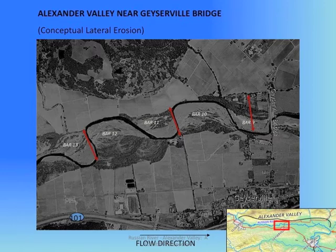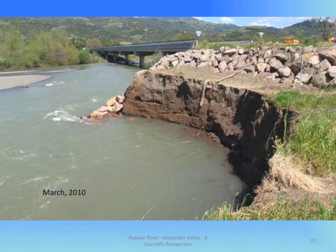Actually, down near bar 9 at the right side of the photo, the Geyserville Bridge, erosion has progressed to the point shown on the diagram and riprap has been installed. This is the west bank that's eroded in 2010, showing the progress of erosion just in very small floods, less than 2-year recurrence. Caltrans has had to come in and install riprap, actually riprap that's designed to launch into the channel as erosion proceeds. This area has eroded up to 200 feet laterally, while the inside bar, shown on the left of the photograph, has built considerably.